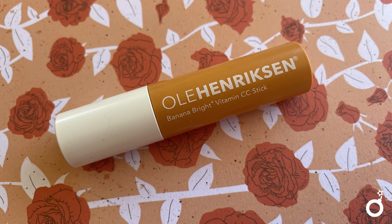A new kind of skincare makeup hybrid fave is the Ole Henriksen Banana Bright Vitamin CC sticks, and I definitely prefer this shade to the apricot shade. This goes underneath your eyes to brighten dark circles, and I took a chunk off of it. But it instantly takes away your dark circles. It doesn't completely get mine because I wish it was a bit pink, but it does a really good job, and it's a good day eye cream as well because it has some skincare in it. So I've been really loving this as a daytime eye cream, but also as the first step of my makeup.